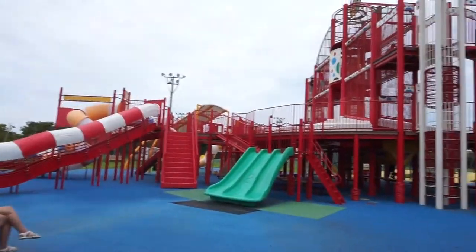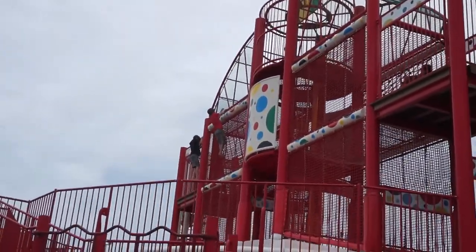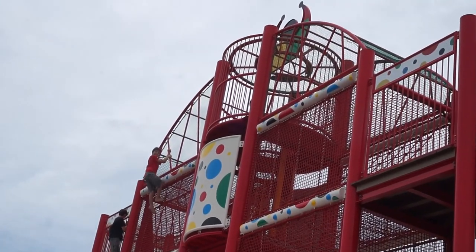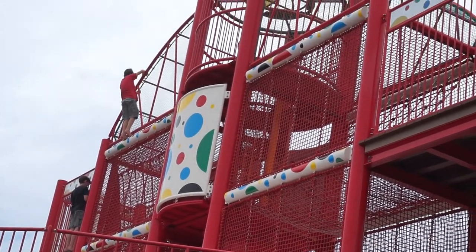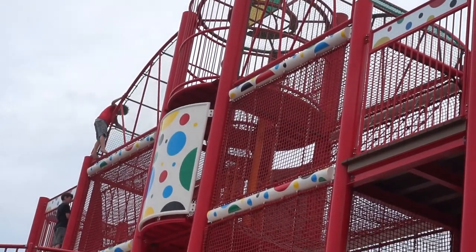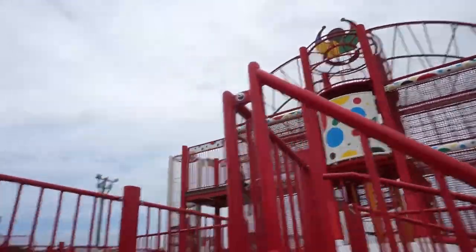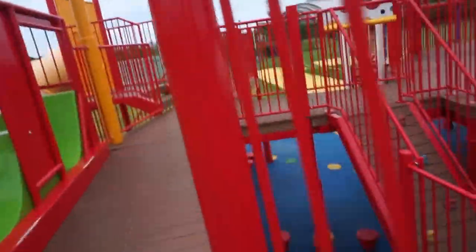I'm gonna film these guys. So the boys are up climbing on the net, on the outside of the net, all the way up to the top. Sometimes as a mom you just turn around and don't look. But it is pretty cool. They conquer this thing. All the way up there. Be careful.